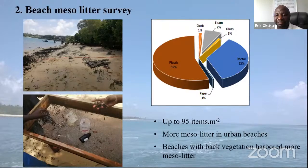Then we also look at mesolitter. Mesolitter is the second class after the macrolitter. And also we can report that we are encountering up to 95 items per meter squared. Again, this was dependent on the location of the beach, with more litter being recorded in urban beaches. Then beaches that have back vegetation, you see the grass, the kind of shrubs that are at the back of the beach, are the beaches that harbor more mesolitter compared to beaches with sea walls or beaches with the back that is non-vegetated.